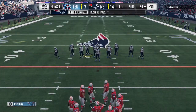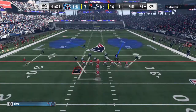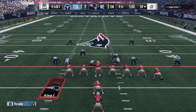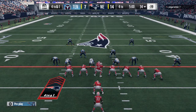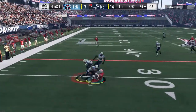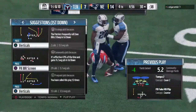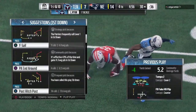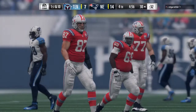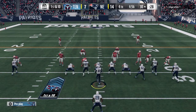And here's a big one now. Trying to hold this lead. They're going to go for it here on 4th down. They'll try and pick it up with Lewis. And he will not even make it back to the line of scrimmage. The Patriots come up empty on 4th down. And the Titans, they've got the football back, and they've got it in great field position. Really nice starting field position here for the offensive unit.